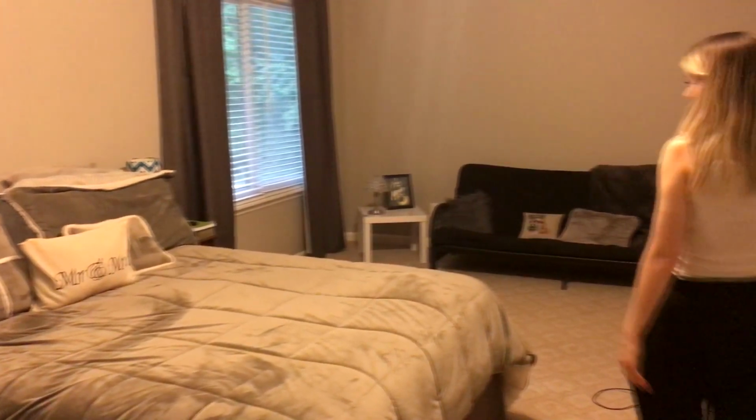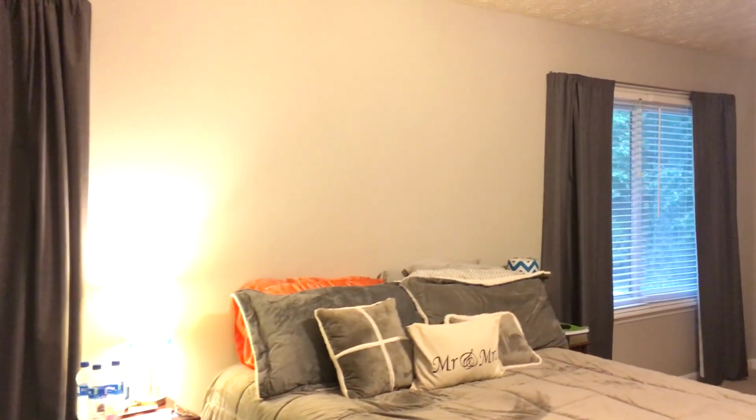So the only thing upstairs, we said this when we were first moving in, is our master bedroom, which we love. I eventually want to have a really big wedding picture blown up and put over our bed. I think that would be super cute.